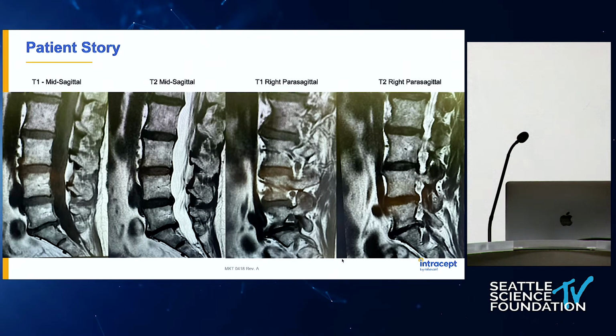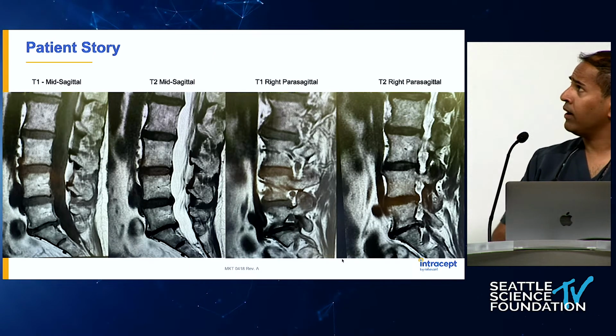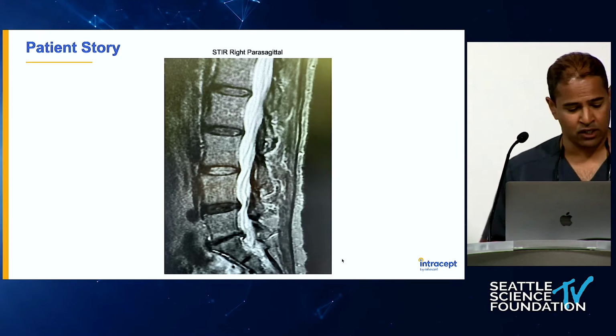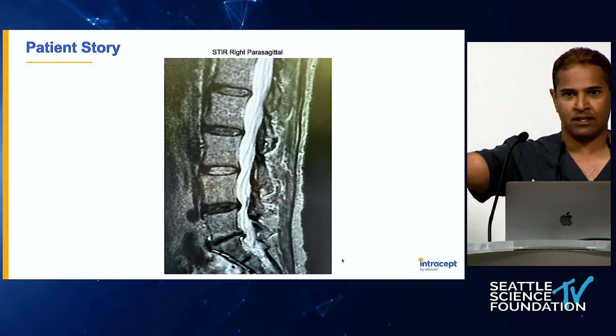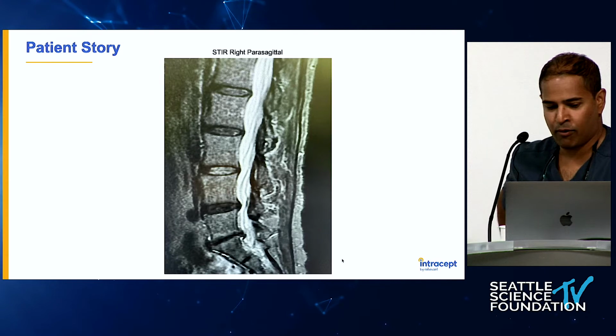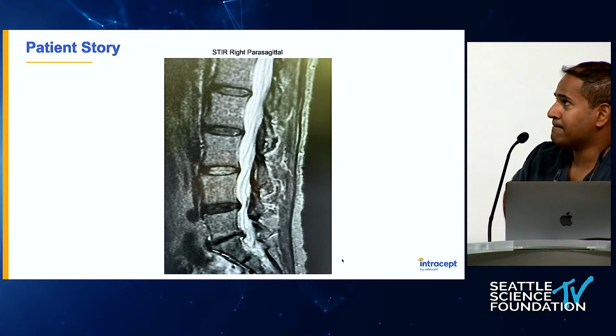So I start thinking, gee, is this really a BVN situation? So I get a STIR, I had the STIR, and I take a look at that, and you see this edematous change. So we didn't include STIR in our diagnostic workup. I see Doug nodding his head. Doug, can you tell us a little bit what STIR does, why it's used, and how it might influence our patient selection? Short tau inversion recovery.